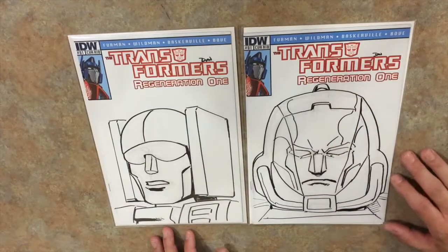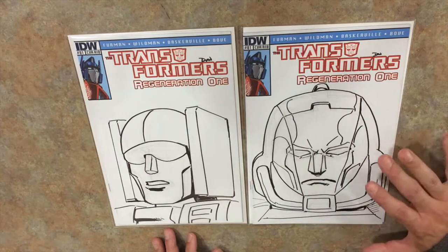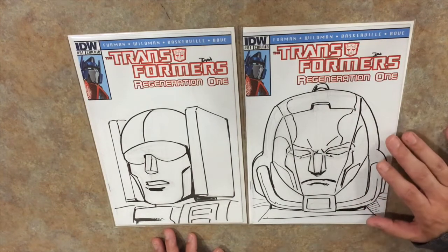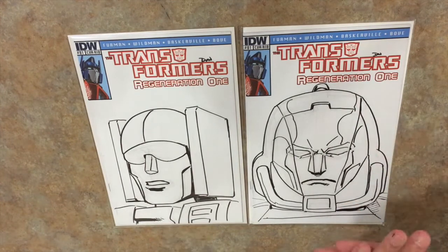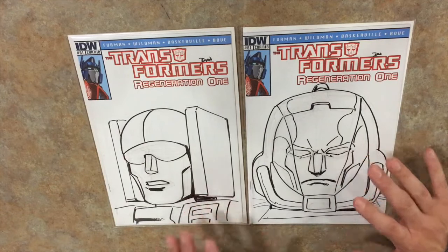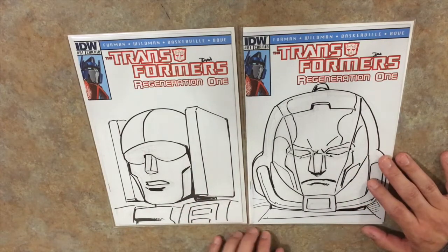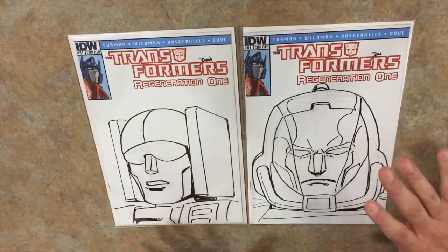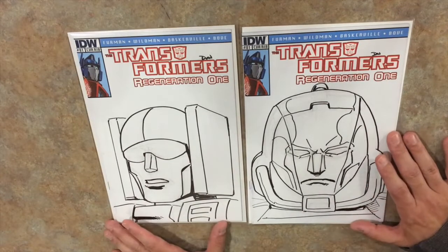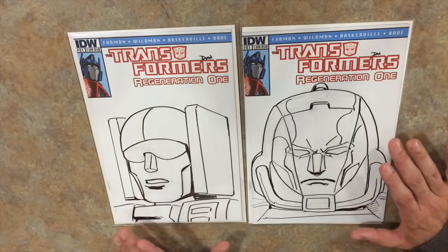It's a nightmare for artists to have to draw on. They don't like drawing on this stuff. Most sketch covers these days, the paper quality on the cover is so much better, and artists have no problems drawing on them. But these earlier ones, they're just crap. And I don't blame artists for hating working on them, and I don't blame Mr. Hanna for keeping these drawings of these Transformers basic.